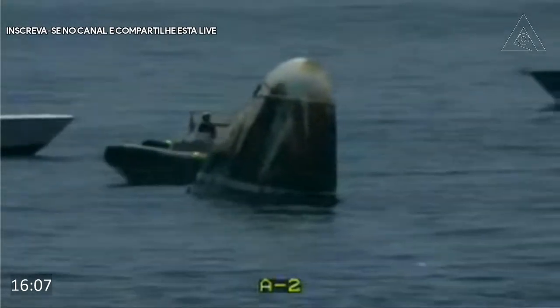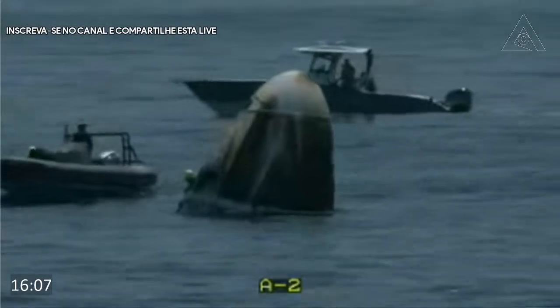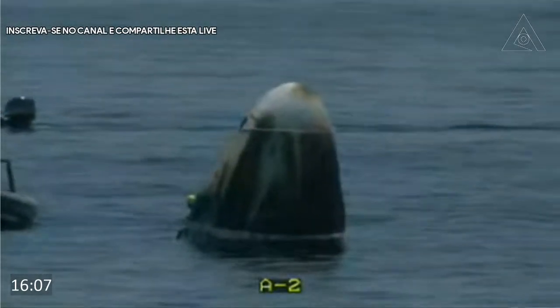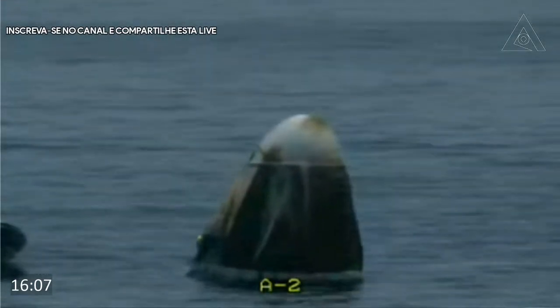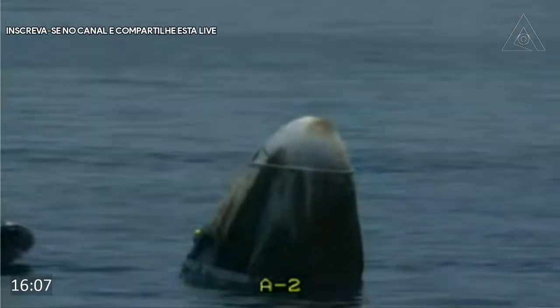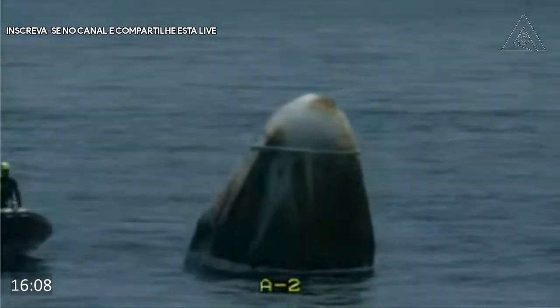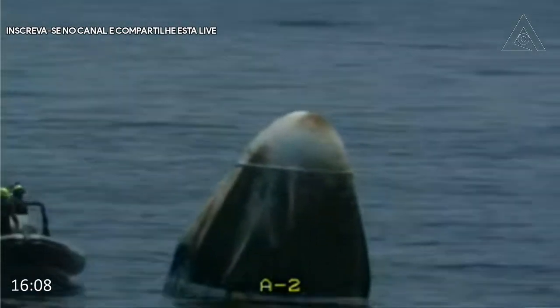And now we see one of the SpaceX fast boats moving in. So we are being advised that the recovery team is radioing out to the vessels in the water near Crew Dragon to vacate the area so that we're able to extract Bob and Doug safely. Also for the safety of those folks in the area as well, not just Bob and Doug.